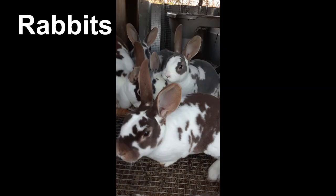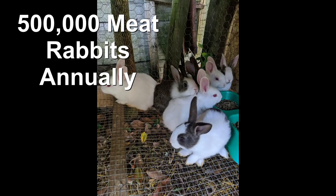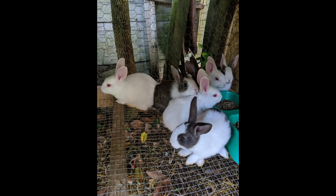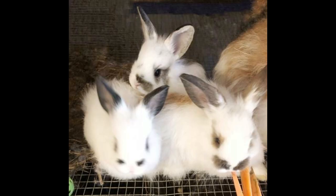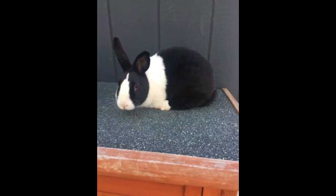Now let's talk about rabbits. The average U.S. consumer has never eaten a rabbit, but there are about 500,000 rabbits sold annually in the United States for food. The male rabbit is called a buck, and the female rabbit is called a doe. Baby rabbits are known as kits. About 60% of the entire rabbit population of the world lives in North America. Rabbits can't throw up, so you need to make sure that you feed them appropriate food, or else it can really cause them a lot of problems.